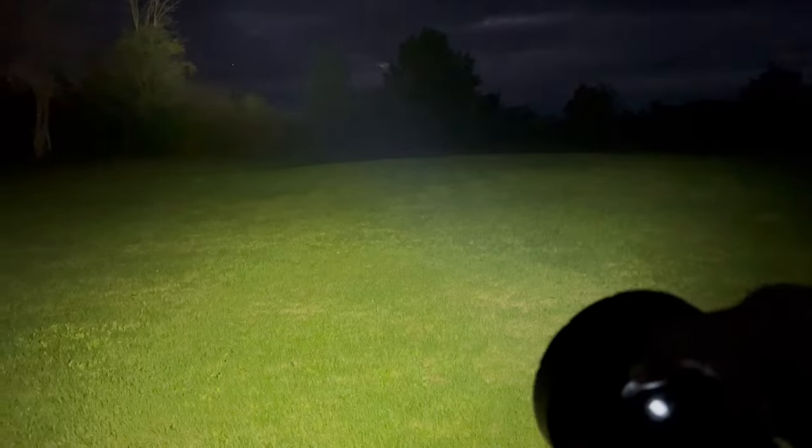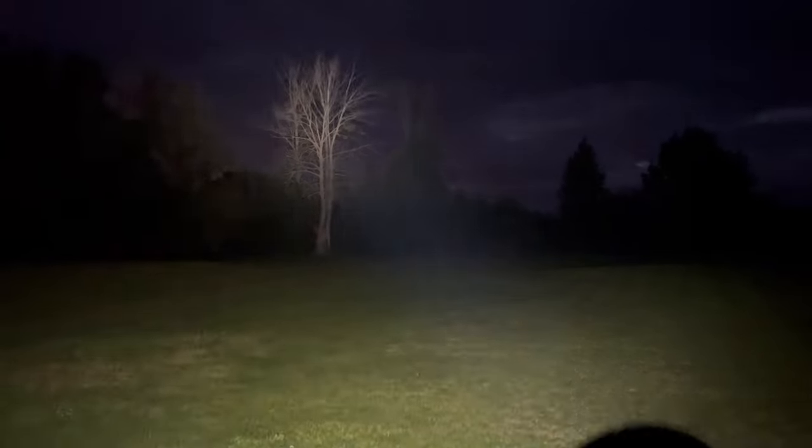All right, here I am in my backyard. Let's start on moonlight. Right there, I'm not gonna spend too much time on moonlight. Let's go to low. Wow. Hit that tree right there, and obviously I'm gonna hit that barn back there, even at 1500 lumens. And you guys get a pretty good idea of the throw already, and this is just low.